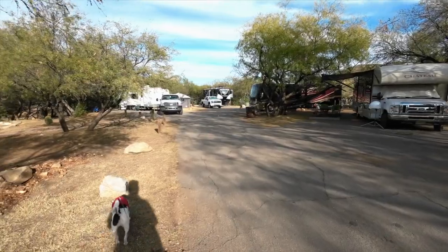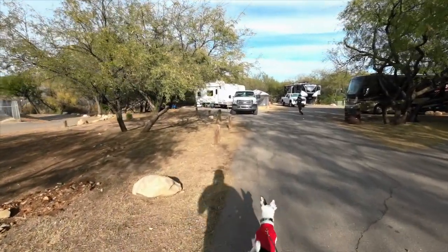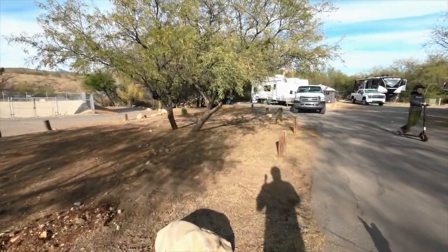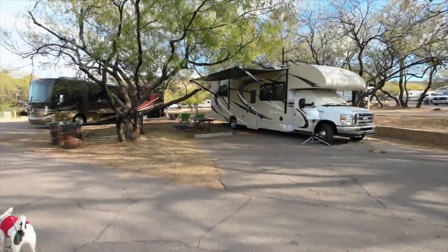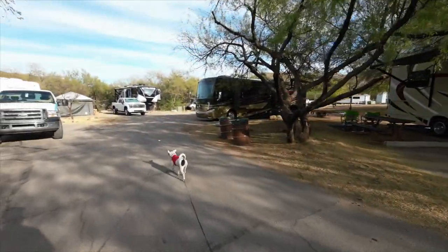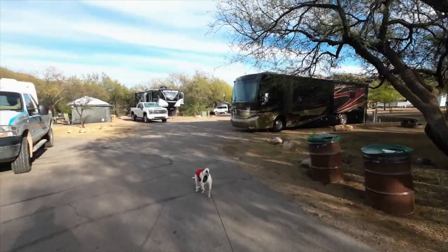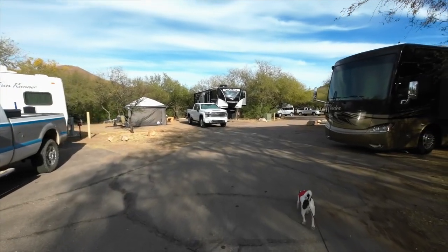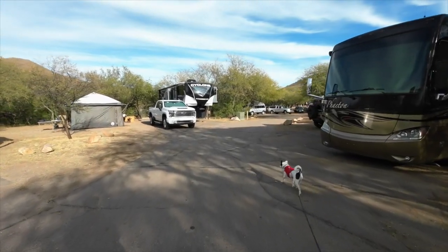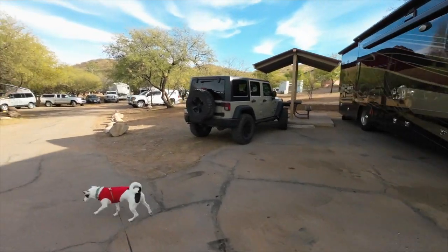A nice campground. Most of these sites look pretty level. Got some big spots here. Some spots big enough for this 35-foot one here. Kind of a little bit of everything. That's nice.